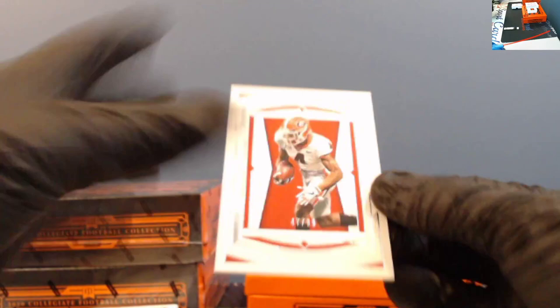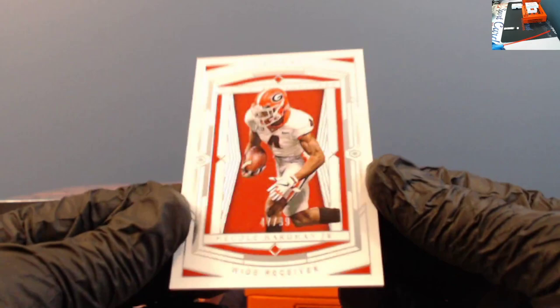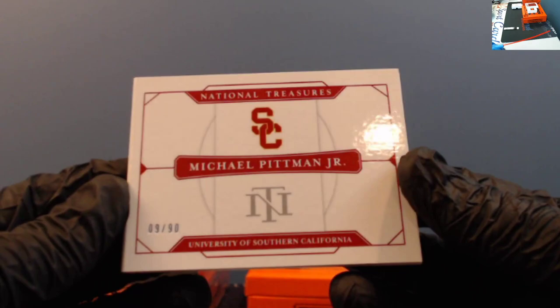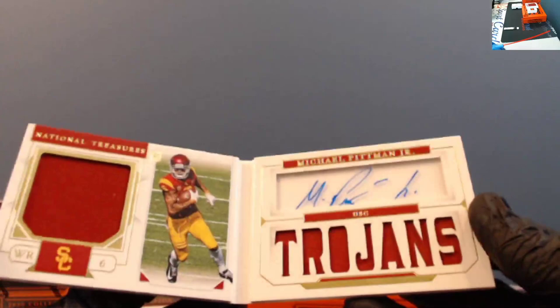All right, 47 of 99, another Mecole Hardman. 47 of 99, Mecole. That's four cards already for Hardman. This guy's got it. 9 of 90. What's the score, Christian? Michael Pittman, 9 of 90. Another napkin for Trojans.